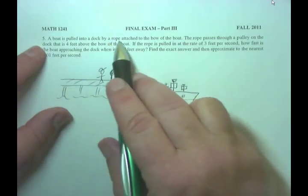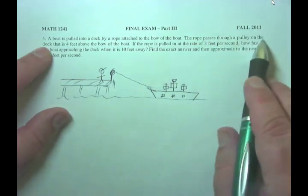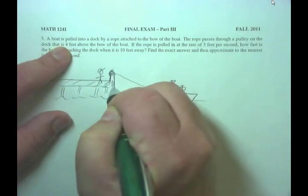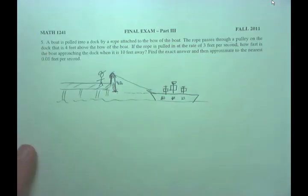A boat is being pulled into a dock by a rope attached to the bow of the boat. The rope passes through a pulley on the dock that is 4 feet above the bow. So here's my bow right here, here's the level of the bow, and this is 4 feet. Does that make sense?